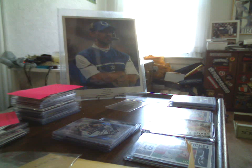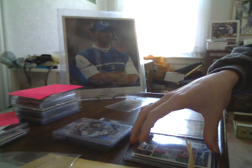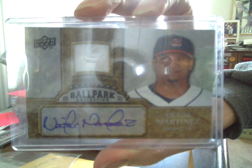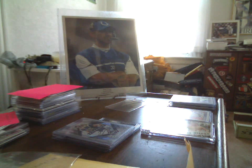Speaking of which, I picked up some things, but before we get to that, I picked up 2 cards, just kind of for general, if anybody's interested, and then a few things for some specific people. The first is an 09 Ballpark Collection Victor Martinez jersey auto. Ron Thirdmill, I don't know if that'd be something that you're into, but he's not on the team anymore. I just thought that was generally a nice card for the price.